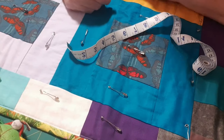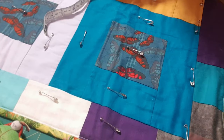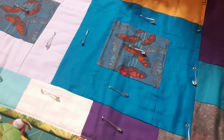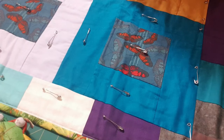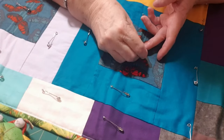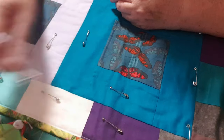Some things I do very precisely, cut them precisely to the size that I need and then sew them in. This is a very handy block. I don't know what it's called. I imagine it's a traditional block. I love curve pins. I always use curve pins.